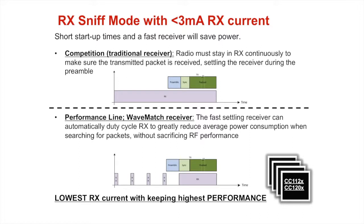Let's start with power consumption. First off, a quick startup and fast-settling receiver minimizes the power consumption. On the top of this slide, you can see a competitor device.